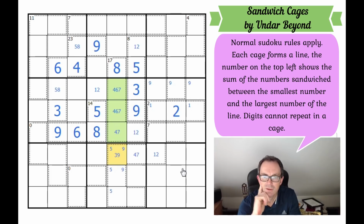Bother. I'm sure there's a way of disambiguating this. This feels like it's what I'm meant to do, and I've just got to be a bit cleverer about it. Oh, 8s maybe. So there must be an 8 in one of those 2 cells.